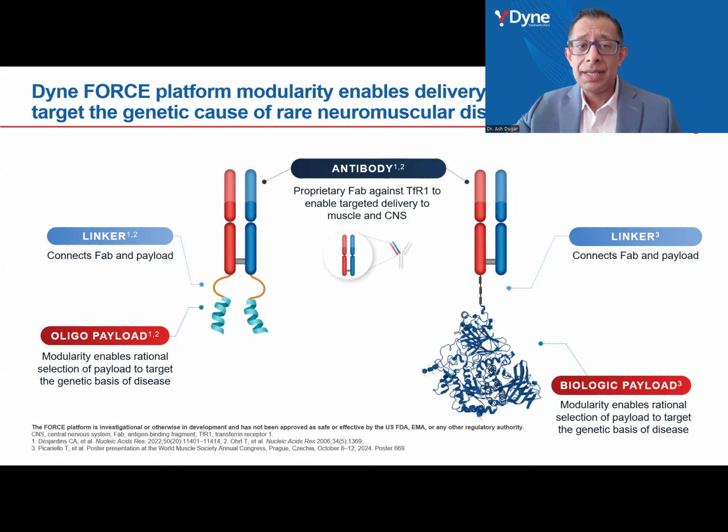Now, the Fab is linked to a payload, and the modularity of this FORCE platform really provides the flexibility to send different types of payloads that are rationally selected to target the genetic basis of the disease that we're trying to attack. So, for example, FORCE can deliver antisense oligo, or ASO, payloads, such as exon skipping PMOs, that need to go to the nucleus of the cell for conditions such as myotonic dystrophy type 1 and Duchenne. Alternatively, it can deliver other materials, such as siRNA payloads, if you want to attack targets that sit in the cytoplasm for conditions like FSHD. And ultimately, we can deliver these payloads to the cellular compartments where they can most effectively target the genetic basis of disease. Next slide, please.